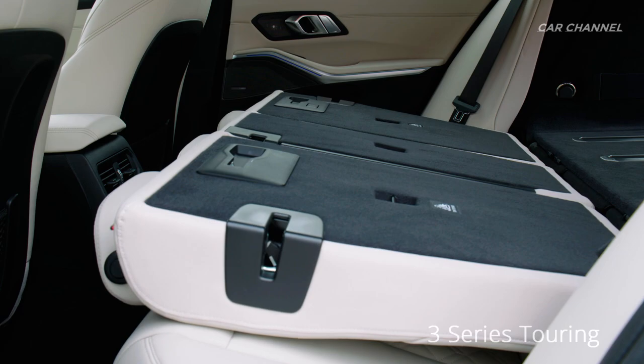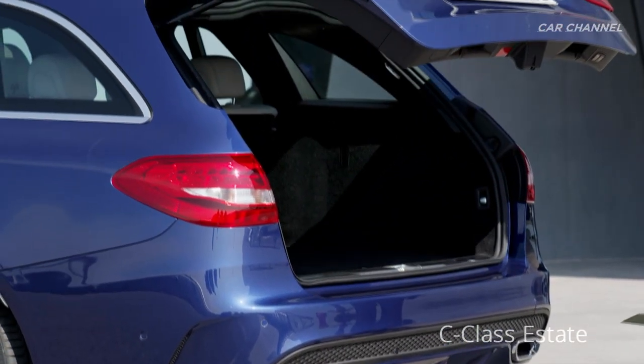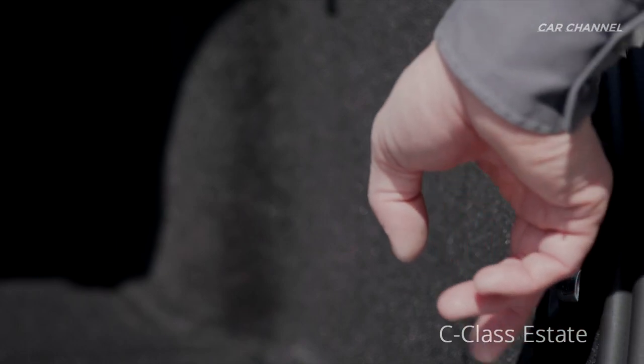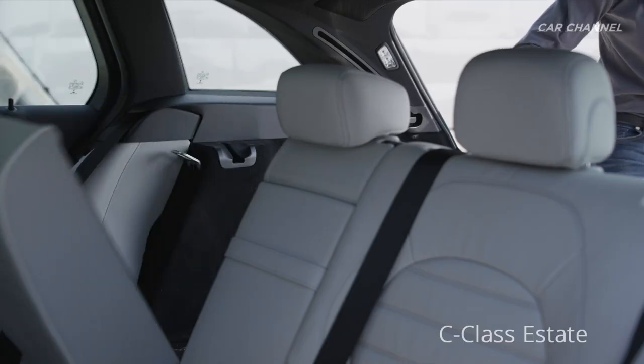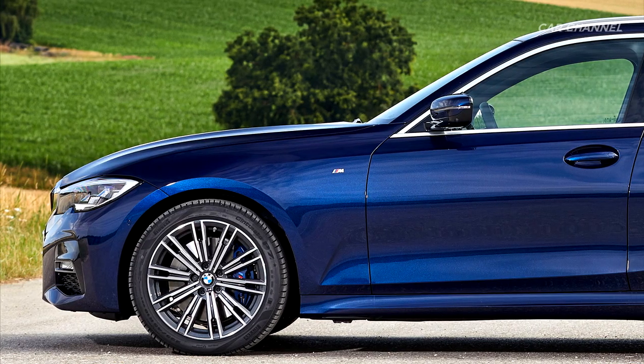The sportier rear of the new C-Class Estate provides a maximum load capacity of 1,510 litres and thus surpasses its predecessor by 10 litres. The load compartment volume behind the rear seats has also increased by 5 litres to the current 490 litres.